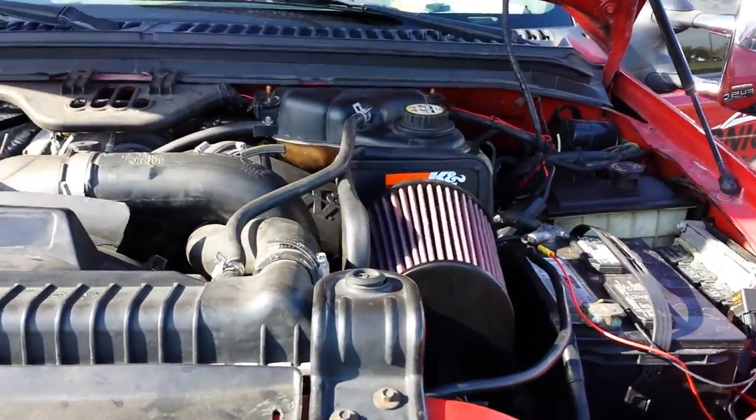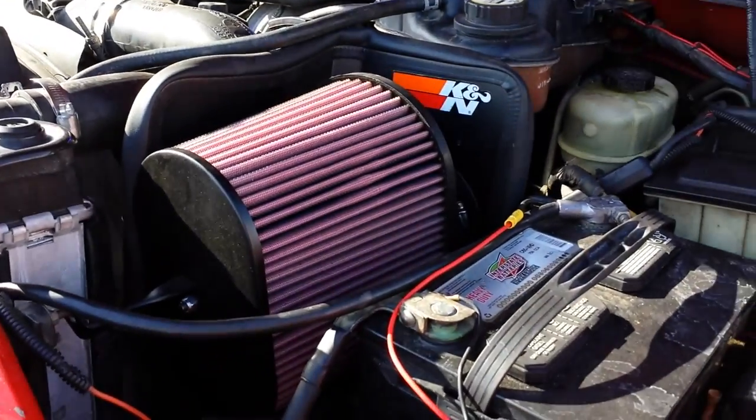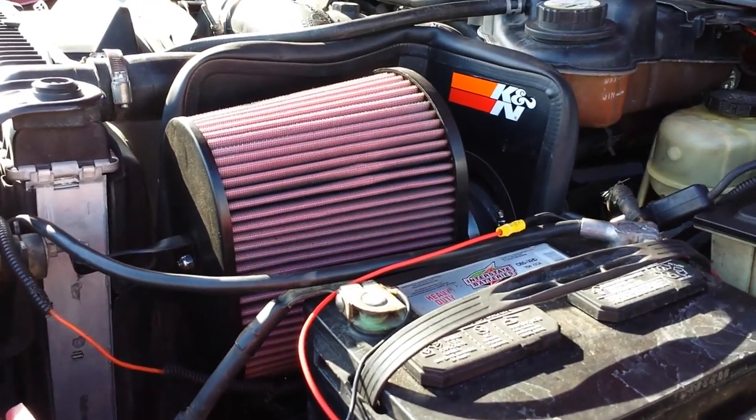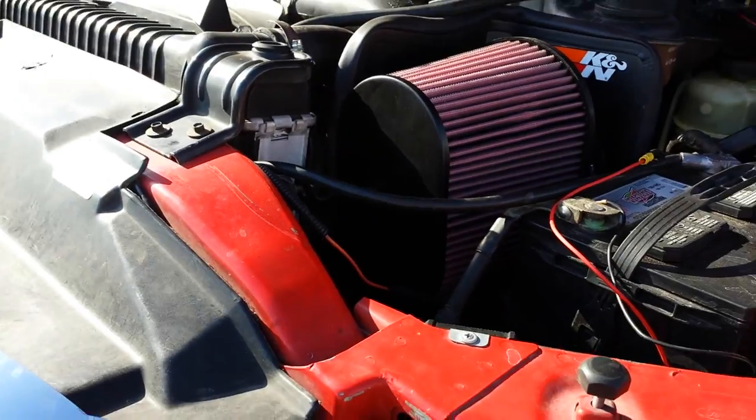I have a K&N filter. Oh, that's awesome. Makes the truck run better. Has more horsepower and tows a lot better with the cone in.